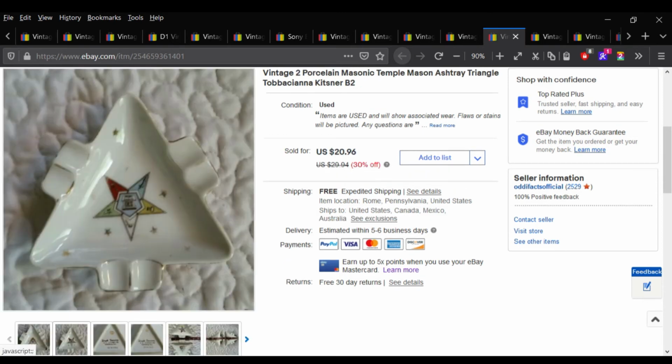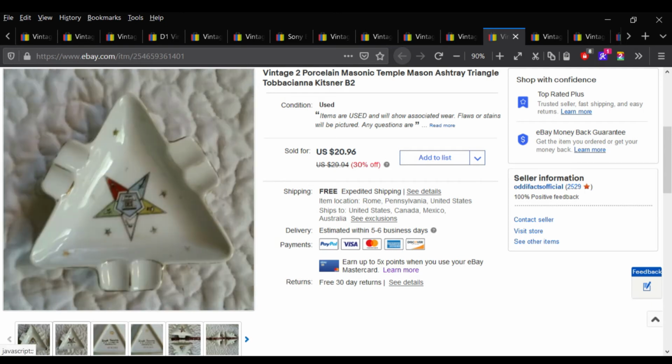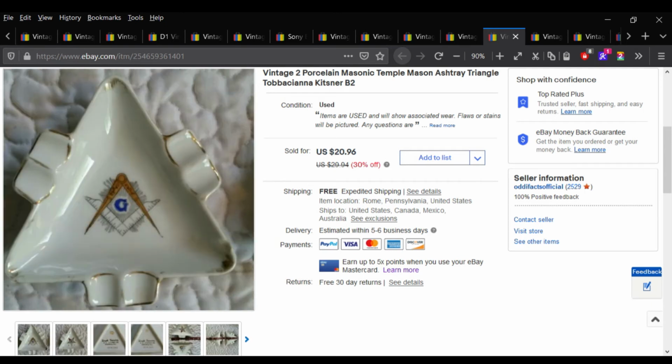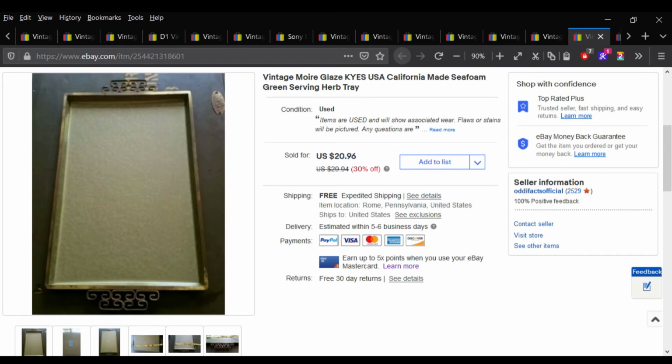This was actually 2 different ashtrays that I sold together, like a Mason or a Shriner type of ashtray, and I sold them for $15 for the pair. This clay pottery sold for $22.37. This is like an enameled tray. It was made in California. It sold for $20.96.